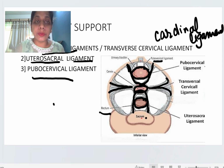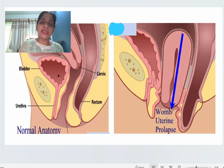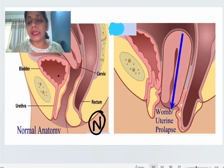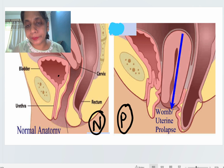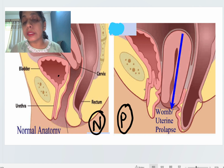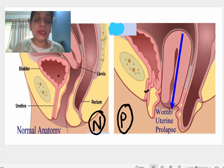Now let's see what happens when the uterus comes out of the vagina. As in the diagram, you see this is the normal anatomy, and on this side it is the prolapse. Now when this uterus comes down, not only the uterus is coming down in the vagina when the supports get weak, the bladder also comes down, because in the human female, the organs are not placed separately, they are joined by fascias. So when they come down, the adjoining organs also come down.